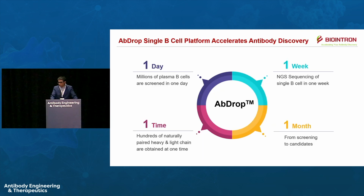Let me simply put it this way. In 1 day, with the AbDrop platform and the microfluidic droplet system, we can sort millions of plasma B cells. Within a week, we can get an NGS sequence of thousands of clones. And within a month, you can get validated binders from this process. So the whole thing, in one run, will get you hundreds of naturally paired antibodies that have been validated.